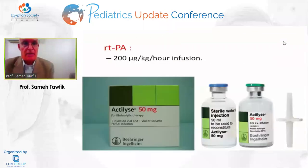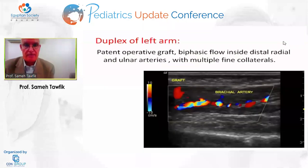And this is the recombinant tissue plasminogen activator. We started at the dose of 200 microgram per kg per hour infusion. We can see the digits of the left arm. Following rTPA, there is a patent operative graft with biphasic flow inside the distal radial and ulnar arteries with multiple collaterals. And you can see the digits. This is very nice. The flow is going on. Unbelievable. If you can imagine, in the first conversation, he said, don't worry, only a few days, it will be converted to dry gangrene and it will be amputated by itself. Nothing more.